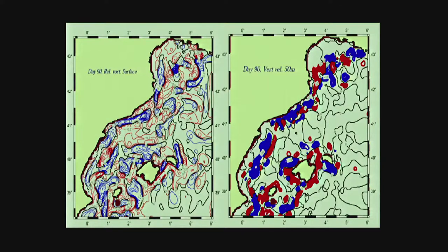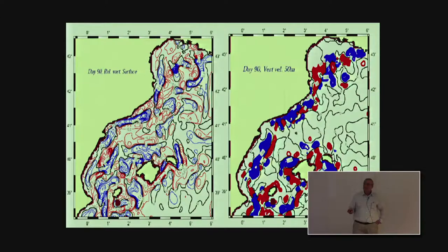Okay, to understand that, we look at this. This is a complicated picture, but I don't want to go into too much detail. This is the relative vorticity field. Relative vorticity means Rossby number, okay? The blue is positive vorticity, and the reds are negative vorticity. Here is the vertical velocity at 50 meter depth; the blues are downward, and reds are upward. Here the white region is less than 5 meters per day, and all these colors are more than 5 meters per day.